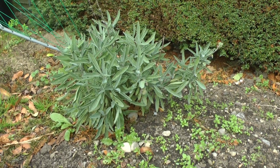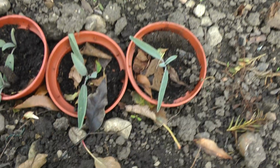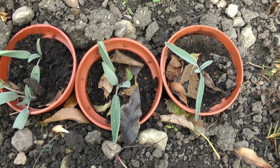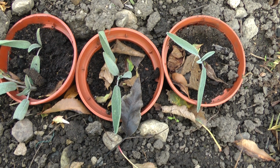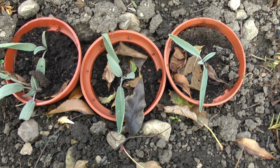That's my sage over there. We're down to one plant, so I've just taken three cuttings from it and stuck them in these pots here. I'll probably take them in when it gets too cold.